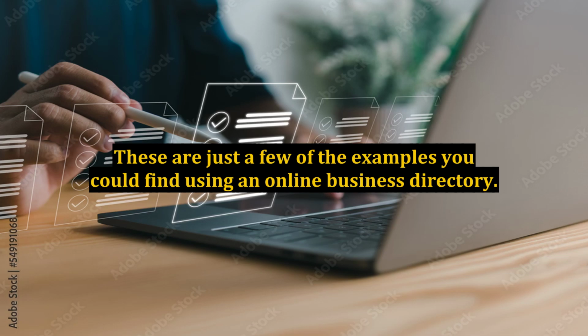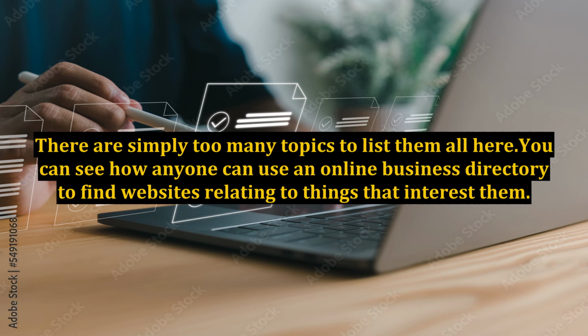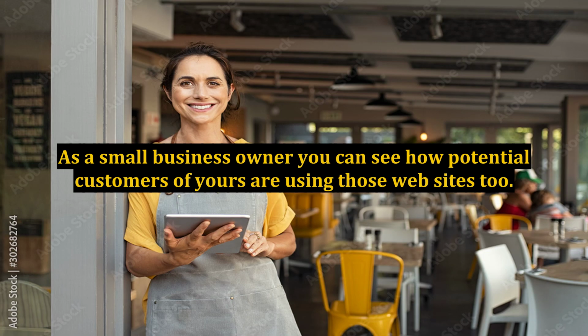These are just a few of the examples you could find using an online business directory. There are simply too many topics to list them all here. You can see how anyone can use an online business directory to find websites relating to things that interest them. As a small business owner, you can see how potential customers of yours are using those websites too.